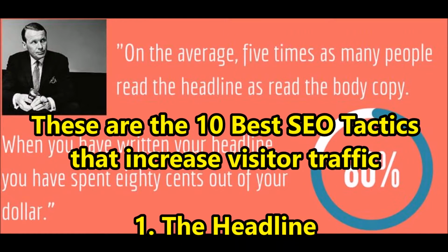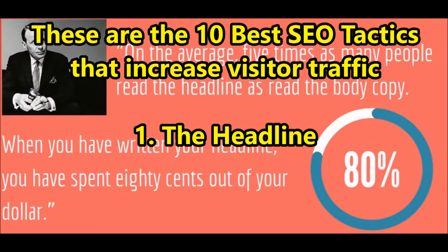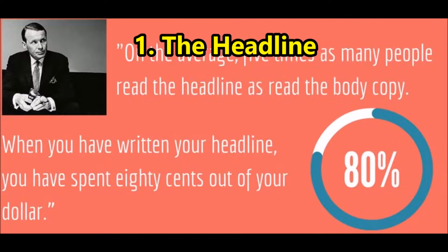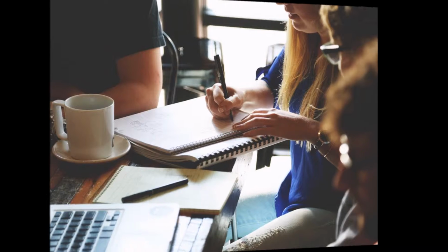Firstly, the headline. Your headline must be relevant to the article as it's the most important part of any blog or page. Your headline is the key to all copywriting. Use creative titles. Incorporate keywords in answer to popular questions. If your headline does not catch the eyeballs of a visitor, the article is lost to the reader, who in turn may have become a customer.